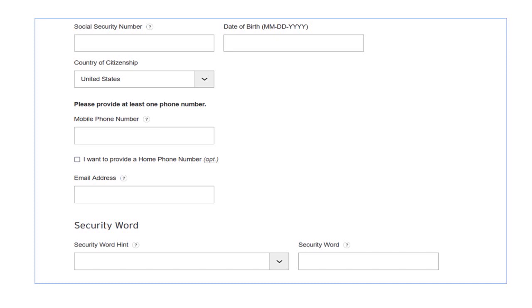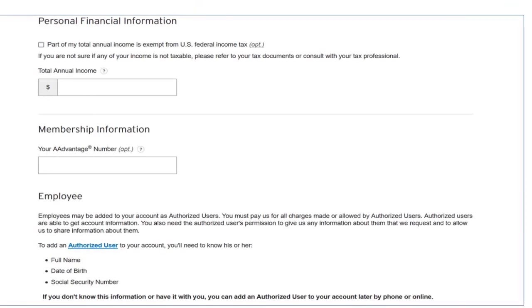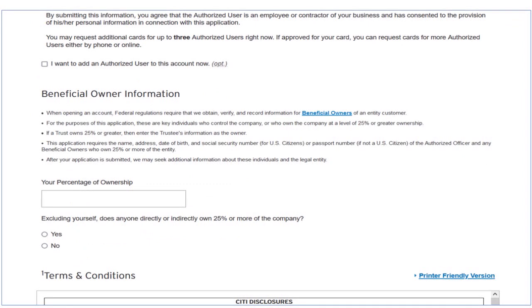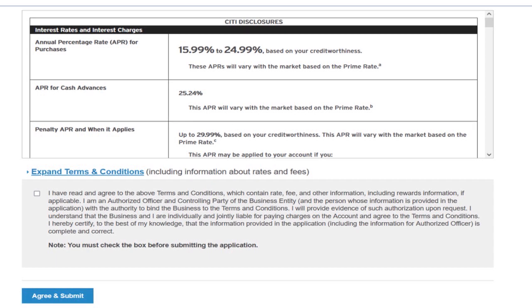But you gotta know how to do it right. So the next form here is asking about your personal financial information, your annual income. And you have another one where they're asking about your beneficial owner information for the credit card. And the last screenshot here is about the terms of the card.